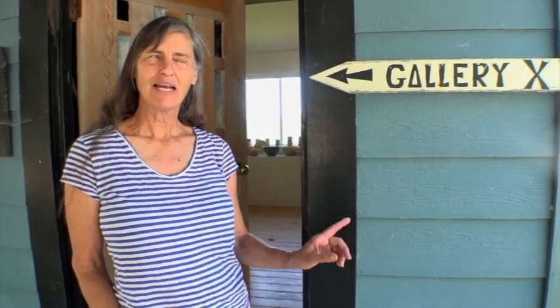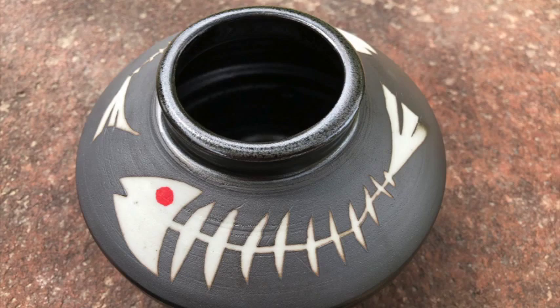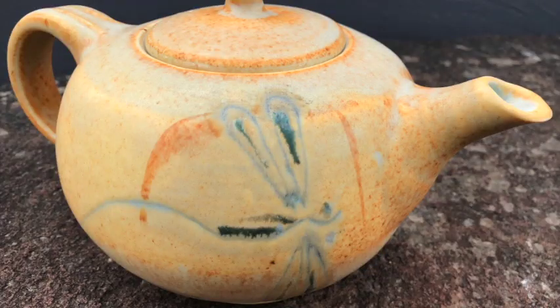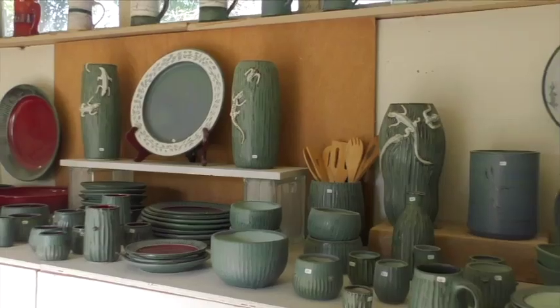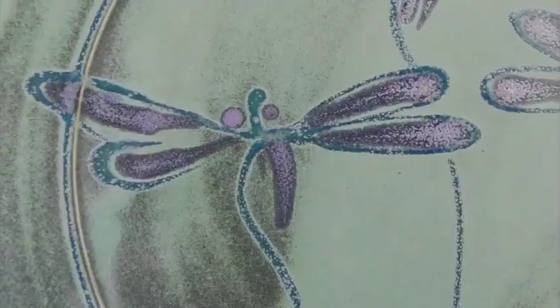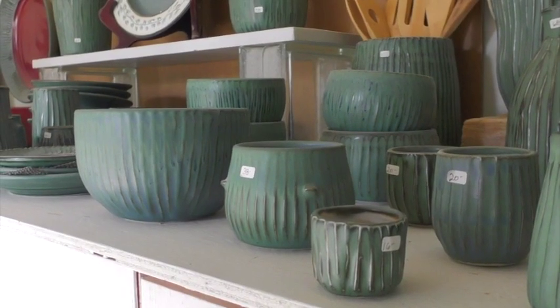So we have 4 galleries to show the pottery. We have X, Y, Z, and the Porch Gallery. This is Gallery X. We have beautiful natural sunlight here, and the pottery shows beautifully. We have a number of lines that we keep in here. We have the black and white. We have bamboo. We also put a lot of the new designs here. And this is Gallery Y, where we keep the red and the green. The lines in here are cherry blossom, red dragonfly, green dragonfly, and this cactus ware.